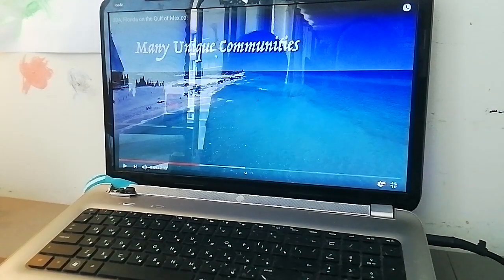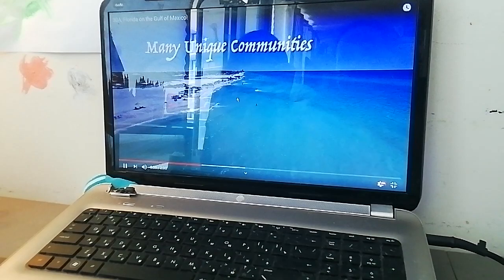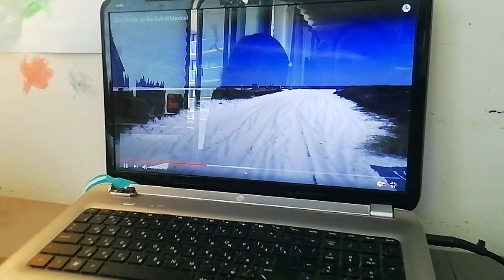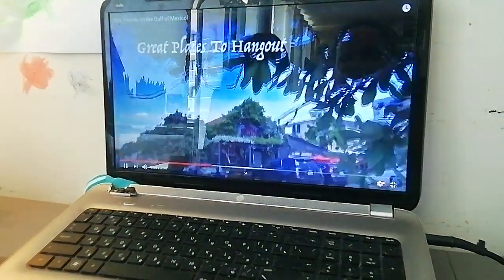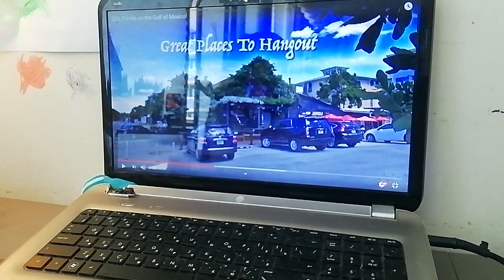Many unique communities. Oh, it says turtle reef. There's a reef. Do you think it's expensive or not to stay in a hotel for at least a week? I don't think it's too expensive. It doesn't look like it's in Miami, so it won't be that expensive. It's mostly seasonal, while Miami is all year long. I think it's more a seasonal place. I don't think it's that expensive. Great places to hang out.